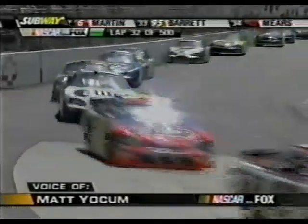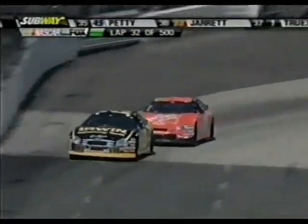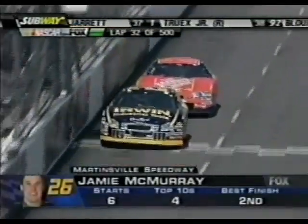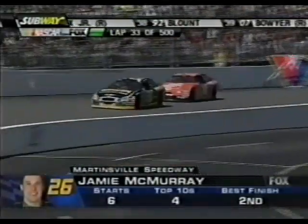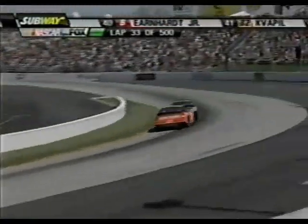But right now, the car is running very well out front. In his mirror, the guy who's led 530 of the last 1,000 laps here at Martinsville, and that's Big Orange, Tony Stewart, who's starting to get closer and closer to that bumper of the 26.